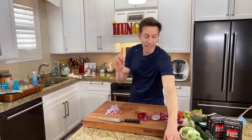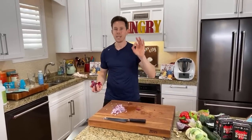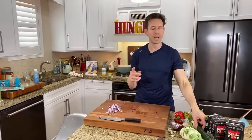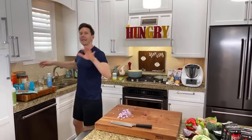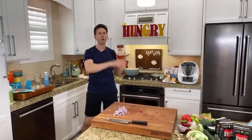But in our new five ingredient semi-homemade cookbook, we have a five ingredient Italian wedding soup with meatballs and pasta. How do you do it with five ingredients? I'll tell you how. It's by buying the best store-bought ingredients and products, and Rao's in this soup will change the game.